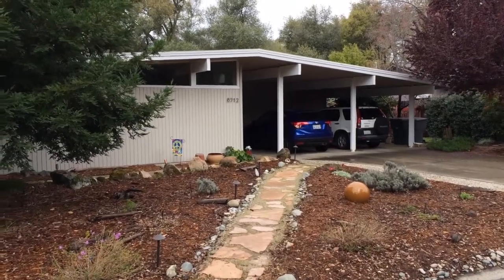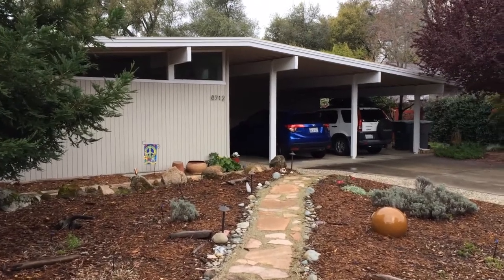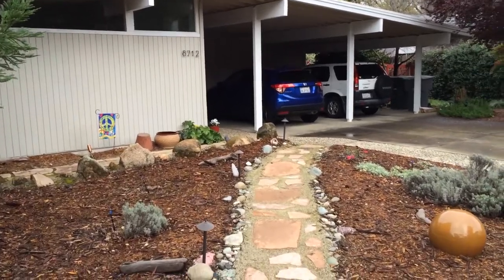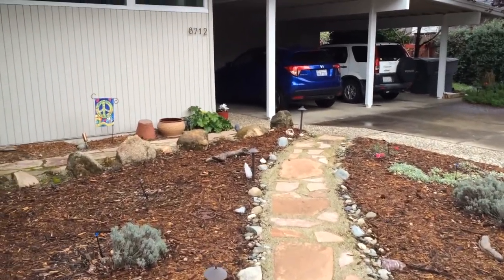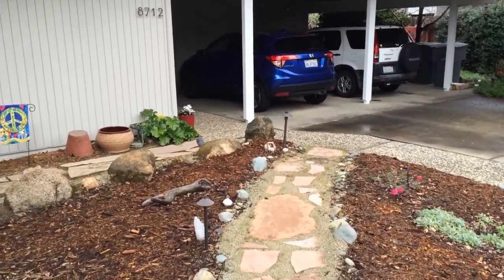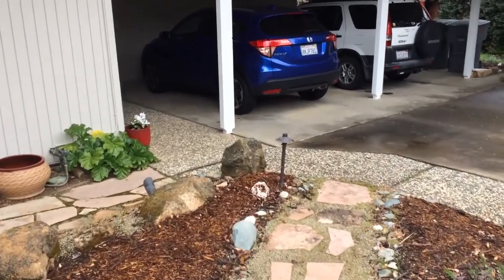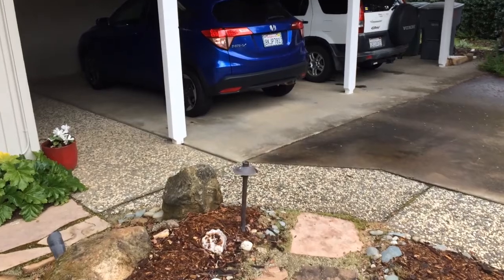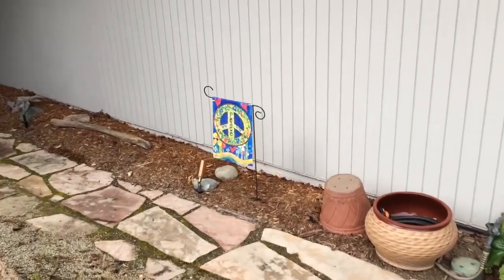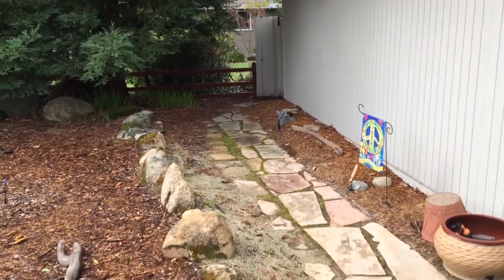This is our little mid-century modern home built in 1968 off a String Brothers design. We call it a double wide with a carport. I ripped out the grass during the drought and put in some drought tolerant plants in this little pathway. You'll notice the pathway is raised, and that is because we actually have a flooding problem here. And we needed the extra height to direct the water away from the house towards the side yard.